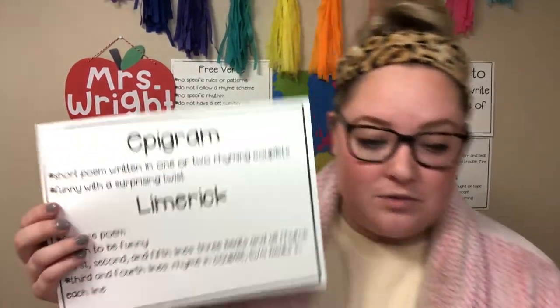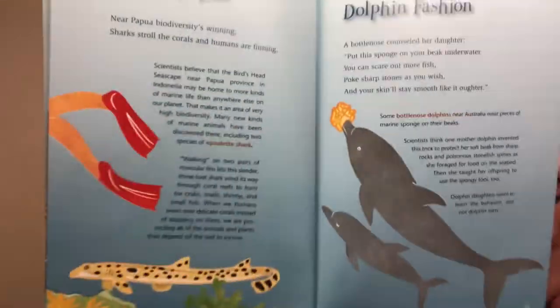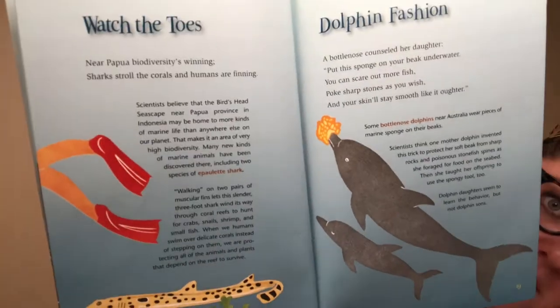Okay, so here's how it meets the criteria. It's a short poem. It's written in 2 lines. And the funny or surprising twist is that it says, sharks stroll the corals and humans are finning. So the sharks are the ones going in and out of the corals, which should be what the humans are doing. And the humans have on fins or flippers to get through the corals, which is normally how the sharks do it. I feel on top of the world.